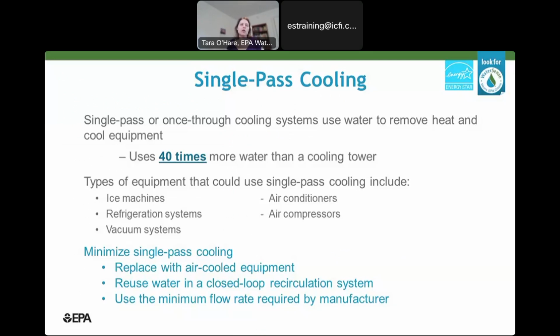Single pass cooling is where the water goes through the piece of equipment once before it's sent down the sewer. It removes heat and cools the system, but it goes straight to the sewer after one use. And so this actually uses 40 times more water to cool the same heat load as a cooling tower. So you want to get rid of as many single pass cooling pieces of equipment as you can. These include things like ice machines, refrigerators, air conditioners, air compressors, vacuum systems, things like that.